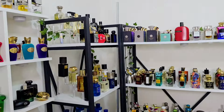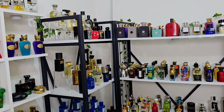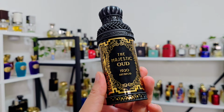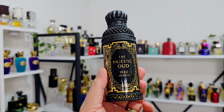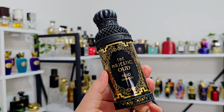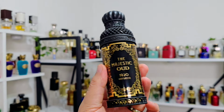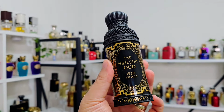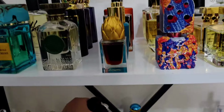Next entry from the house of Alexandre J. Another beautiful woody fragrance, fruity, woody, smoky, incensey fragrance, the Majestic Oud. I simply love this scent. It's one of my all-time favorite oud fragrances. It performs like crazy on my skin. You have a very beautiful and very well done blackcurrant note inside the composition. You also have incense inside this one, so the result is simply amazing. Astonishing performance, very good quality with this house, the Majestic Oud from the house of Alexandre J.